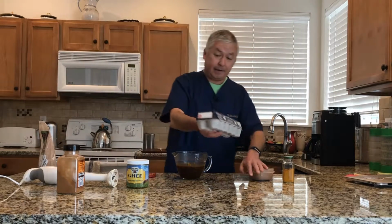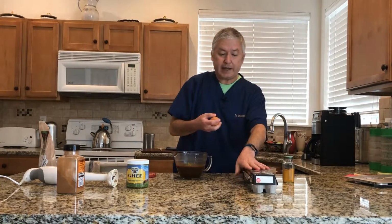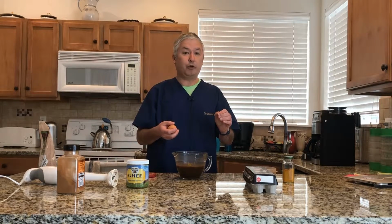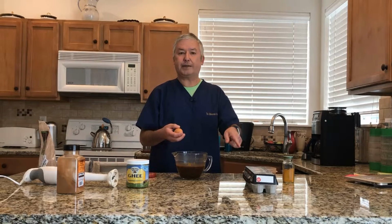And then I add, and I use Vital Farms, believe it or not, I add an egg. So on the days that I am actually doing a fasting mimicking diet, I will use medium chain triglyceride coconut oil, MCT oil. But on the days that I'm not fasting, I will use eggs instead.